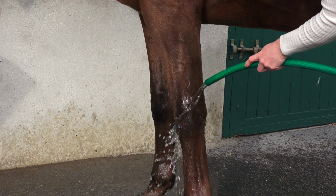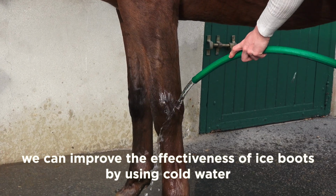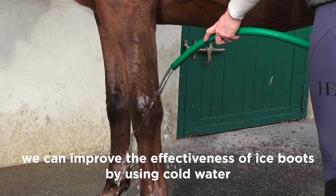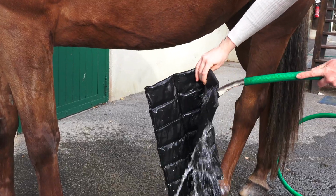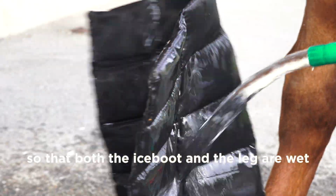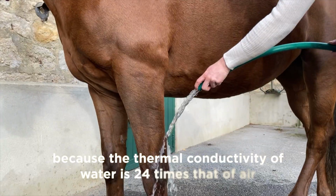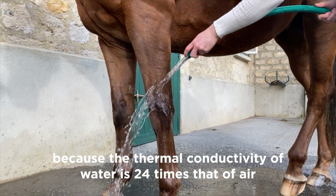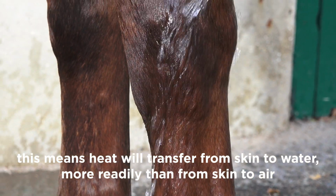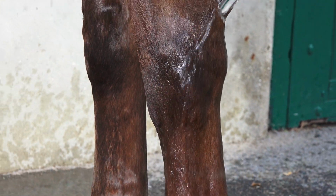If you feel ice boots are more appropriate for you or your horse, we can improve their effectiveness by first of all hosing the horse's legs with water, then also hosing the ice boot with water, so that both the ice boot and the leg are wet. Because the thermal conductivity of water is 24 times that of air, this means heat will transfer from skin to water more readily than from skin to air.